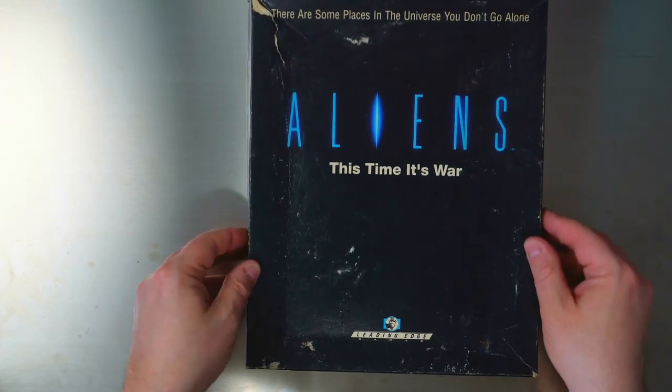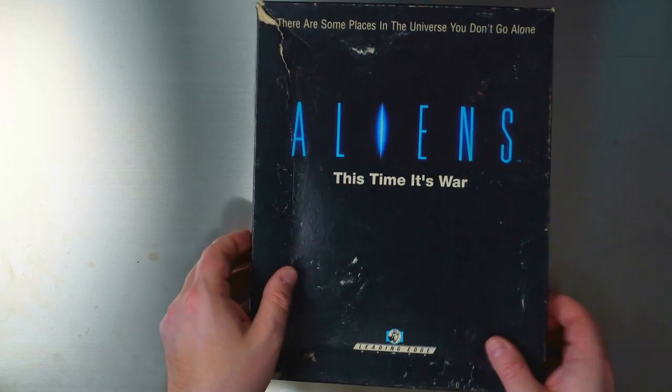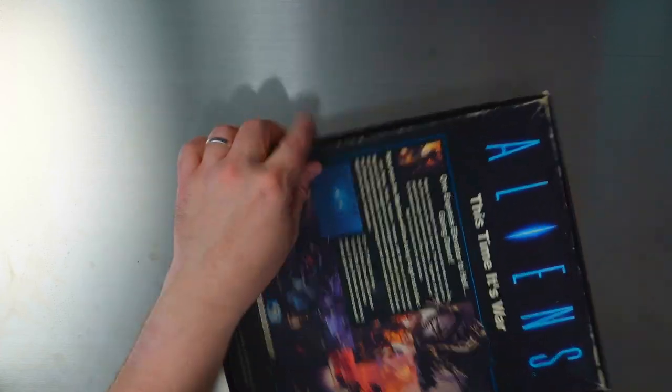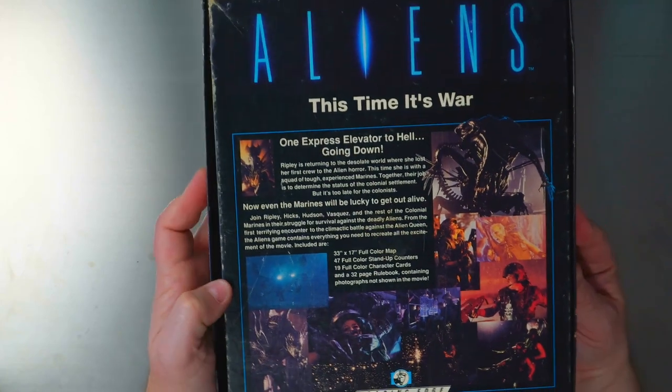Aliens, this time it's war. There are some places in the universe you don't go alone. By Leading Edge Games. This is just beautiful. It came out at the same time as the second movie, of course.